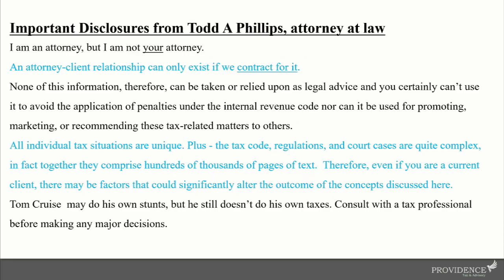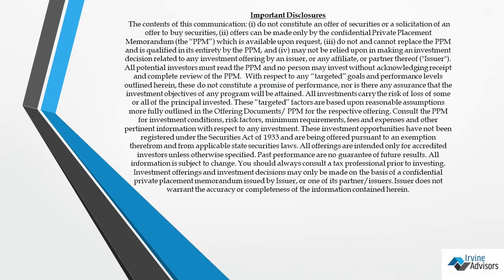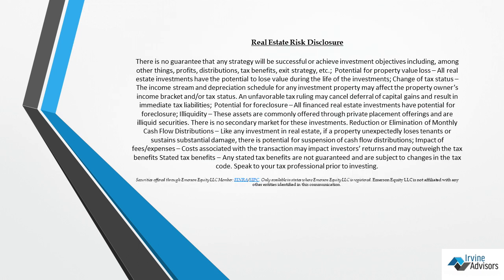I have to read the disclaimer. Just hit pause and read it. Do me a favor, but I'll go through just the highlights. I am an attorney, but I'm not your attorney. An attorney-client relationship can only exist if we contract for it. None of this information, therefore, can be used to relieve yourself of penalties, nor can you use it to promote or market or recommend these things to others. Thanks for paying attention to that. I think it's probably the reason why you don't see a lot of good attorneys on YouTube and on the socials because of this. So just please, thank you.